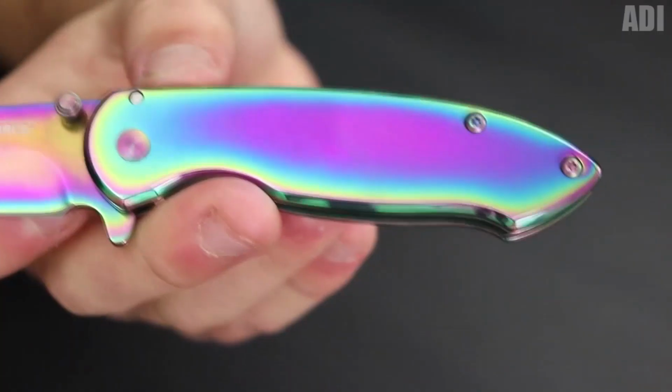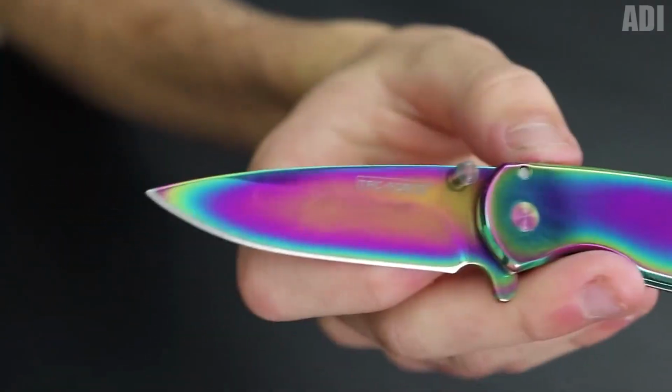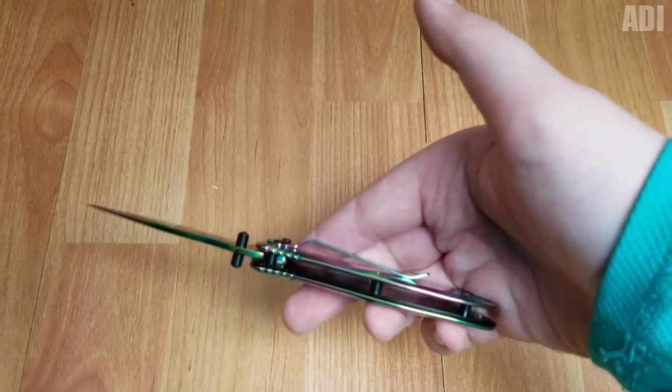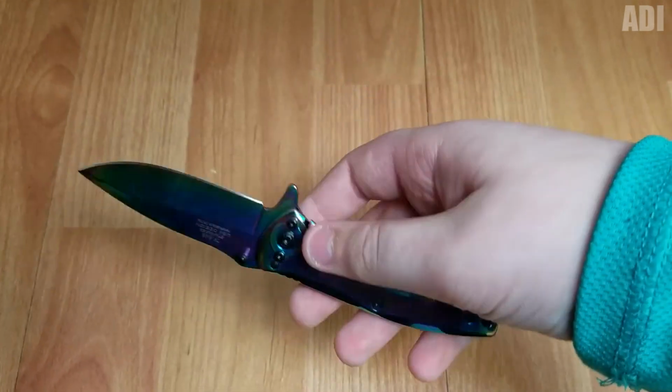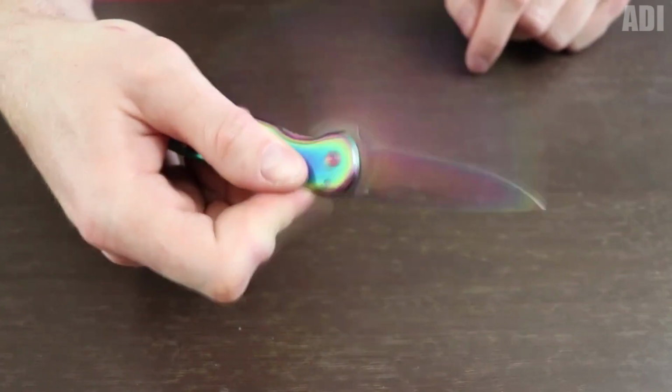In this video, I am going to show you a crazy folder with a rainbow blade. Its stunning coloring is due to the titanium oxide coating, which we can see on the blade and the handle. The coating, by the way, is not only beautiful, but also wear resistant and protects against corrosion. The knife is small in size, about 20 centimeters long. It has a clip that you can use to fix it on the belt. It also has two locks that protect against accidental closing and opening.